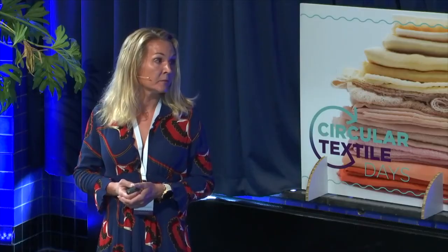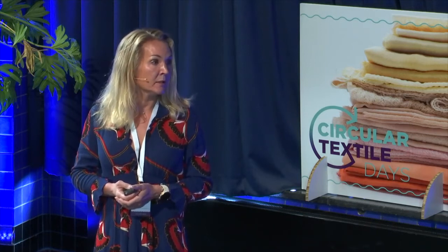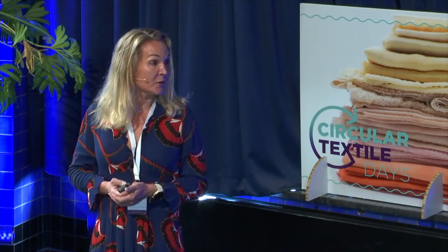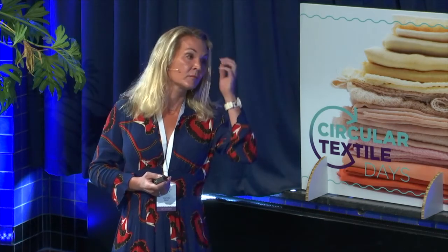No. So there's also a risk there. And transparency is of course key and very important there. Erika, you also have some thoughts on Erik saying that virgin material is often cheaper than recycled material. It's very important to work together and build business cases that include the costs of collection and sorting, because now the prices are often determined by market prices.